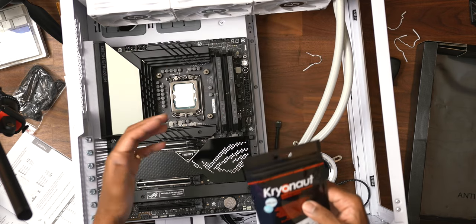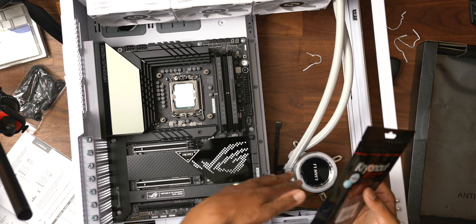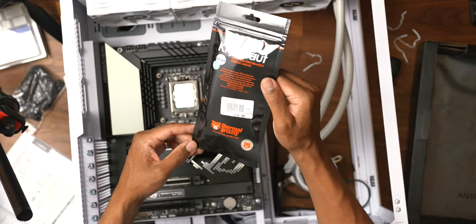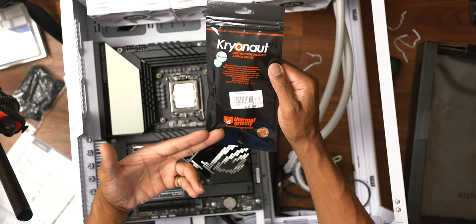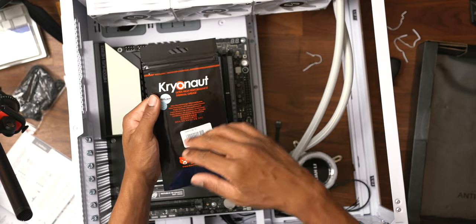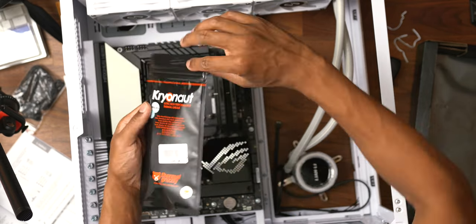All right, my next move is to apply thermal grease to the CPU and then install the radiator onto the CPU. So for thermal grease, I'm going to be using this, I think it's called Thermal Grizzly Cryonaut. I did my little research and I like the applicator that this comes with. No, it's not cheap, but this is the bigger one. They have a smaller one, it's cheaper if you want to go with that.